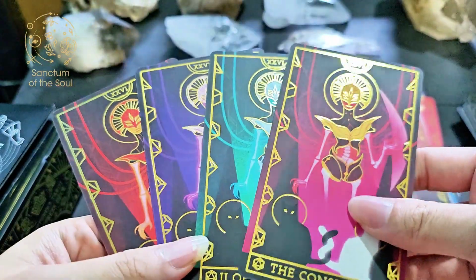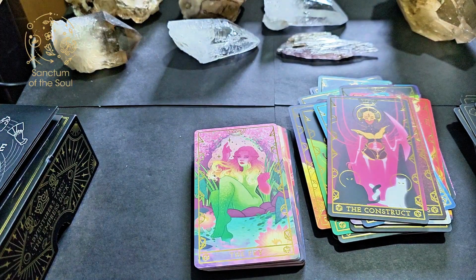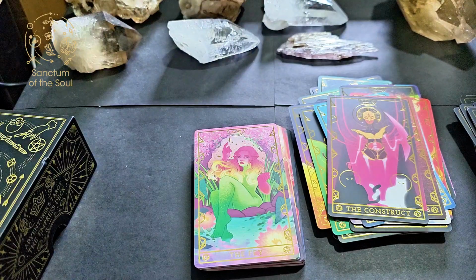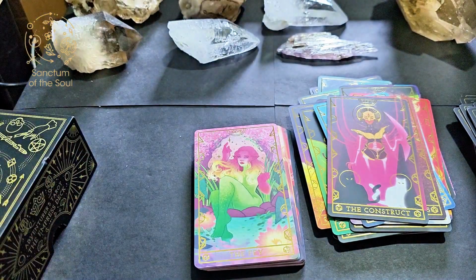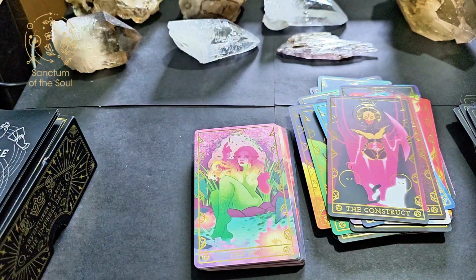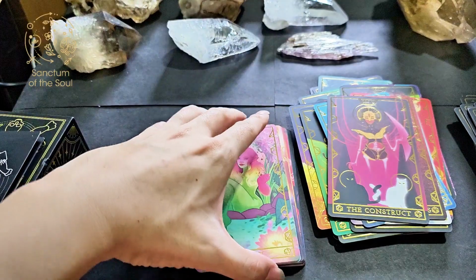We have here the constructs. So constructs to me has always been like, what is it that you're holding on to that might not actually be real? It could be your shadow self. It could be things that you want to work through. According to this, it says use your inner power and courage to assert yourself, to find your boundaries. So this is encouraging you to create a construct. Either way, I don't read based on that meaning because I prefer to use my own meaning. But I can see where that guidebook is also quite valid. As you can tell in these 2 years, I haven't actually touched the guidebook that much.